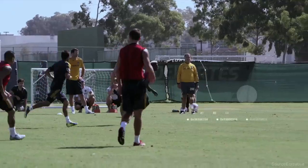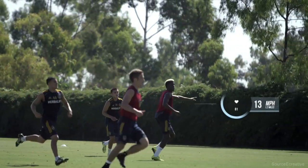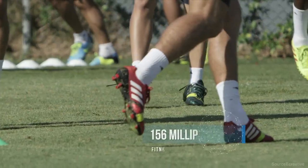Just seeing how much ground I cover. I'm playing like 90 minutes and I'm playing left mid. Yep. I'm running up and down, back and forth. You're covering so much more ground than anyone else. So much information, which is valuable to us because we're working out each and every single day. We can really pay attention to our growth.